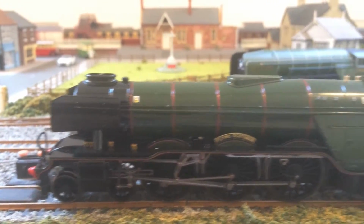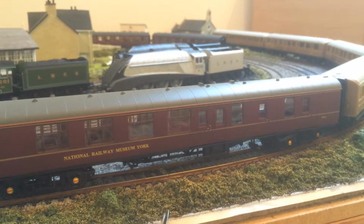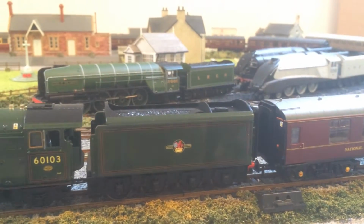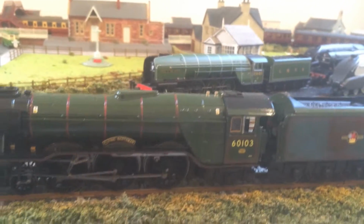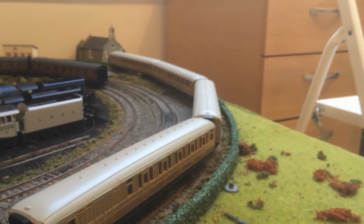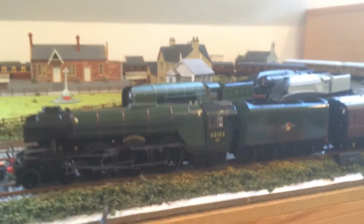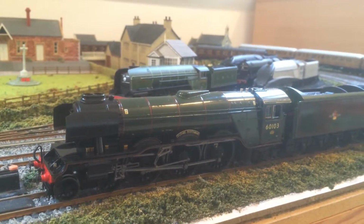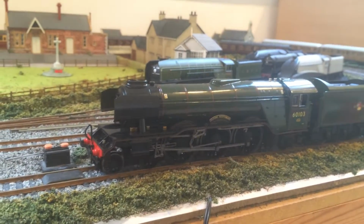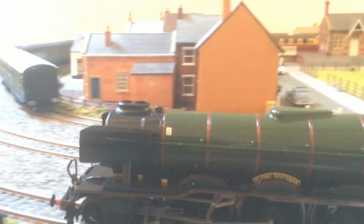It's got this really nice gloss finish, as you can see. It also came with this National Railway Museum support coach, which is something you don't really see very often, if at all until now. The only actual Gresley coaches I had were LNER Railroad coaches, so potentially not 100% accurate, but it was just to show you what it would look like with actual Gresley coaches. So yeah, let's just start it up and see how it runs.